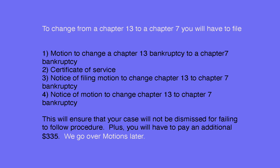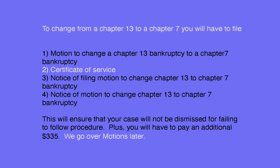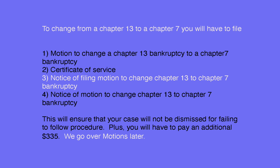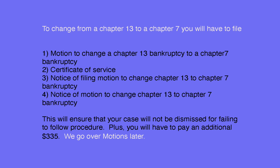For people that want to change from Chapter 13 to a Chapter 7, you will have to file a motion to change a Chapter 13 bankruptcy to a Chapter 7 bankruptcy, and certificate of service and notice of filing motion to change Chapter 13 to Chapter 7 bankruptcy, and notice of motion to change Chapter 13 to Chapter 7 bankruptcy. This will ensure that your case will not be dismissed for failing to follow procedure. Plus, you will have to pay an additional $335. We go over motions later.